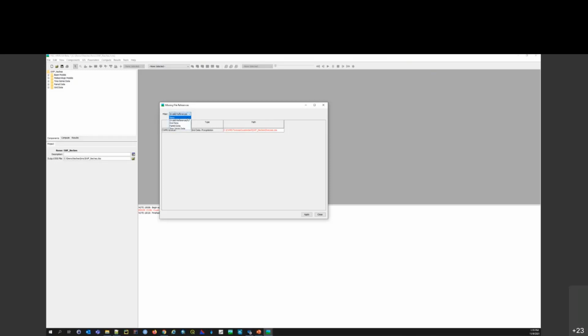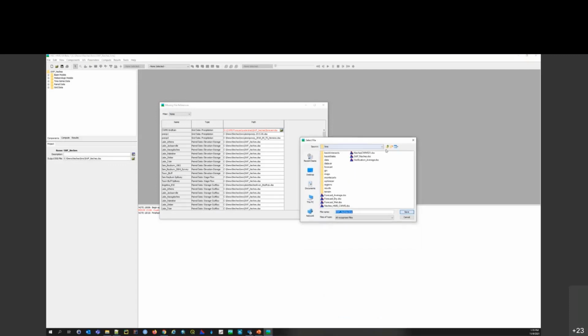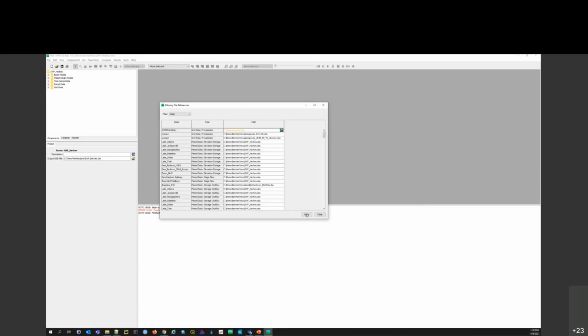I'll turn off the filter here, and you can see that this table lists all of the references within the project. The first one, this SWIMS grid data, is missing its file. I don't even have a D drive on my computer, but I do know where this file lives, so I can navigate over to it. It shows up in red because it's missing. Then I'll select it, save, and then apply.